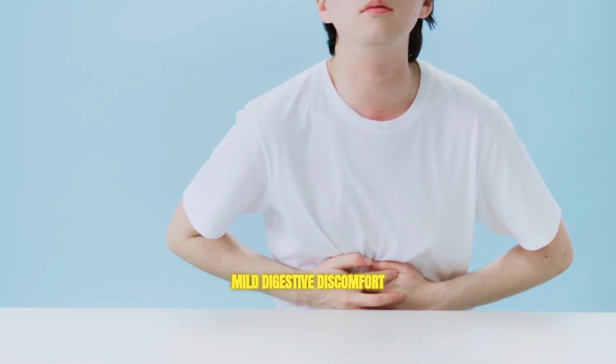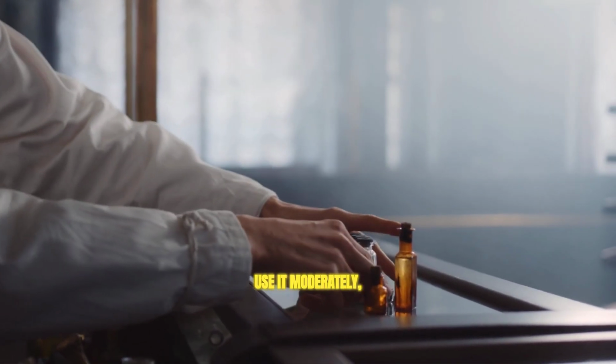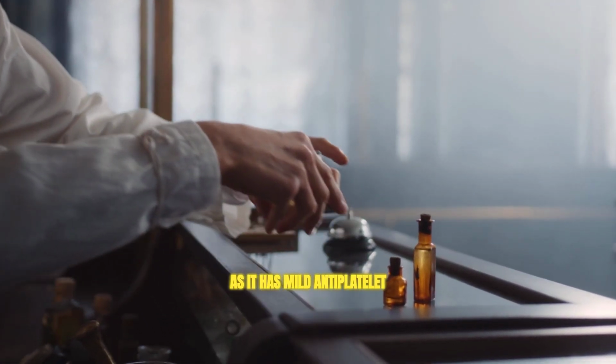Mild digestive discomfort at high doses is essentially the only reported side effect in clinical literature. If you are on blood thinners, use it moderately, as it has mild antiplatelet effects.